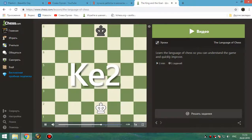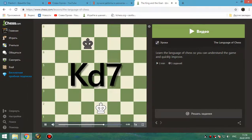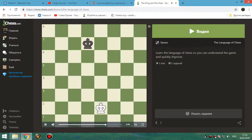Let's say black wants to play king to D7. In this case, it's the same idea. Capital K, lowercase d7. So piece, then square. K, d7. We will use the same idea for all the other pieces. The rook is a capital R. The queen, a capital Q. The bishop, a capital B. The knight, however, is a little bit different. Since the capital K is already used for the king, we use a capital N for the knight. For example, N, e6.